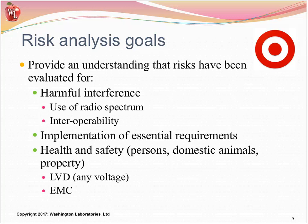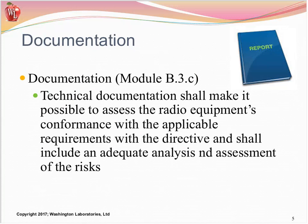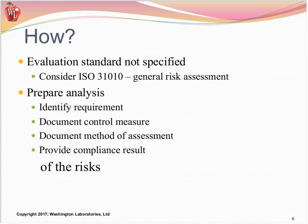Electromagnetic compatibility is also one of these health and safety items, an adequate level of electromagnetics, and it calls out these particular requirements. The documentation identified in Module B.3.C states that the technical documentation shall make it possible to assess the radio equipment's conformance with the applicable requirements of the directive and shall include an adequate analysis and assessment of the risks. So obviously I didn't spell check here. The statement is kind of obvious, the shall. The documentation has got to take care of this. And so assessing the conformance is kind of a deal here.